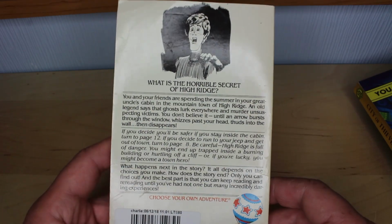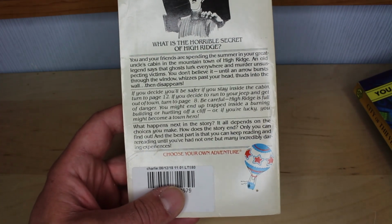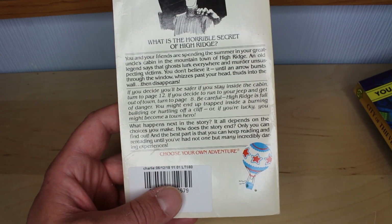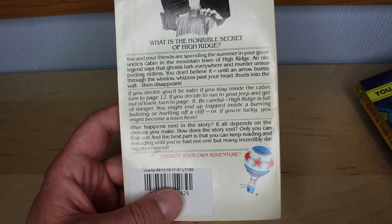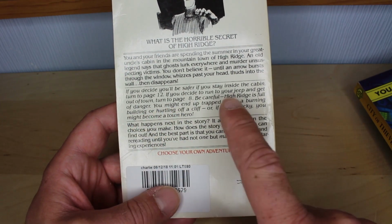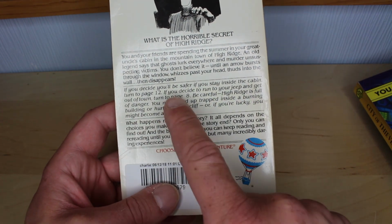Let's just take a look at the back here. What is the horrible secret of High Ridge? You and your friends are spending the summer in your great uncle's cabin in the mountain town of High Ridge. An old legend says that ghosts lurk everywhere and murder unsuspecting victims. You don't believe it, until an arrow bursts through the window, whizzes past your head, thuds into the wall, then disappears. If you decide you'll be safer if you stay inside the cabin, turn to page 12. If you decide to run to your jeep and get out of town, turn to page 8.